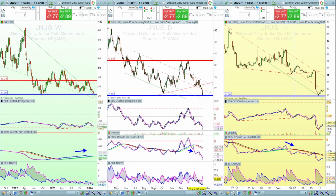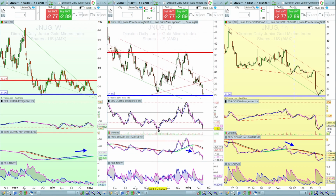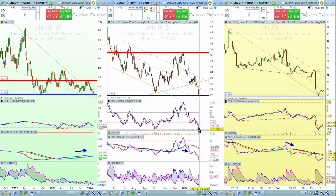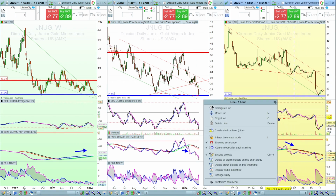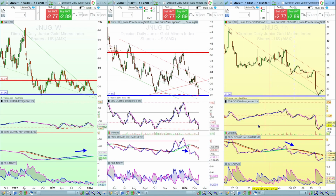And on the daily, bearish on the ADX, bearish on the CCI 400, and that too is showing us a double bottom on the CCI 150 versus lower lows on the price if you drew it from there to there. And on the hourly, bearish on the ADX, bearish on the CCI 400, and that failed to hit that, so we're going to remove that divergence. You can see there because the CCI fell lower than that point there.